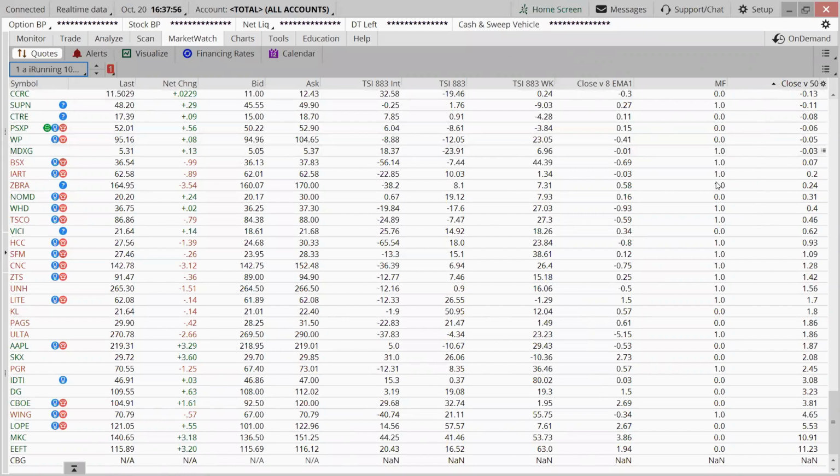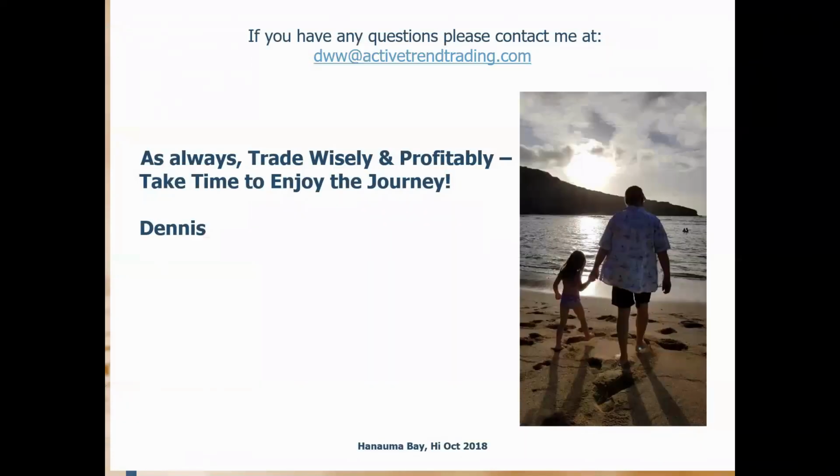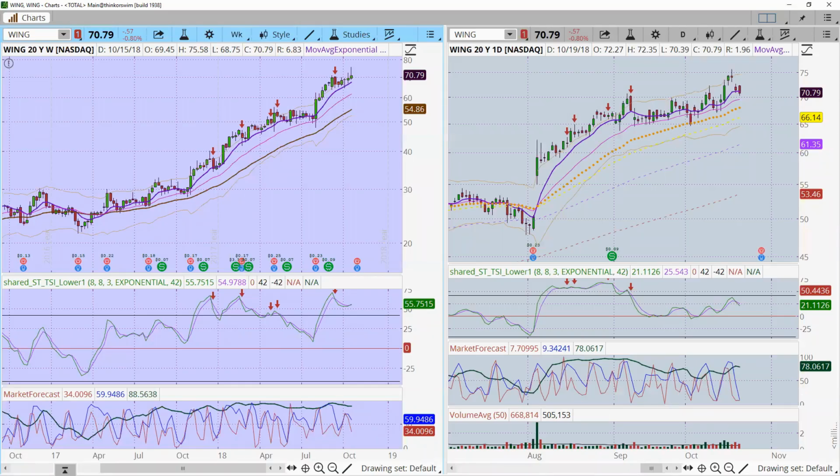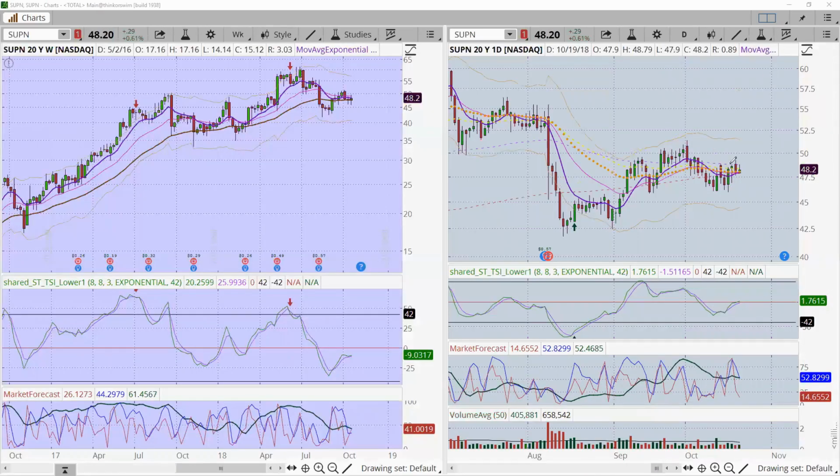Okay, why is it not moving? There we go. Okay, I'm going to pull up the daily and weekly chart. That'll give us a good enough picture. And I'm going to go into those charts that we had talked about. We said we're going to start up here at SUPN. It is currently sitting just slightly below its 50-day moving average. And here we go, as you can see, the daily chart.